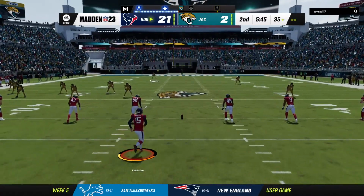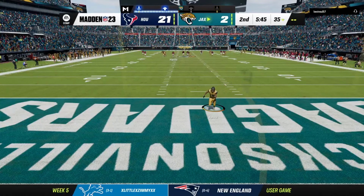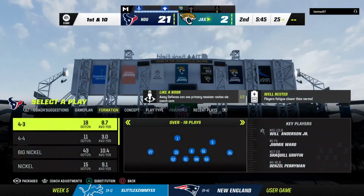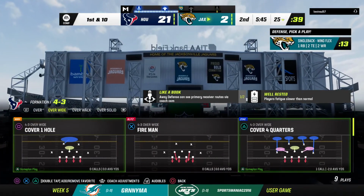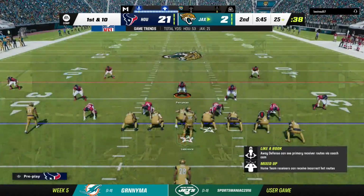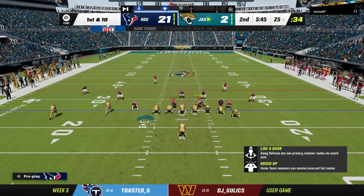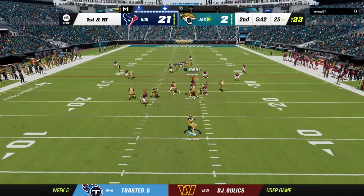So after the touchdown, here's Fairbairn now to kick it away. And this will be a touchback as that sails over the end line. Jaguars come to the line to start their next drive. They go play action with Lawrence.